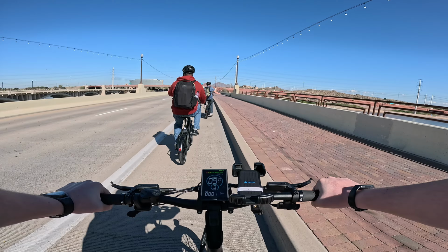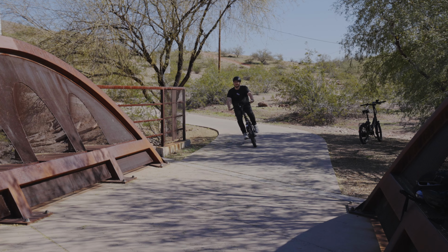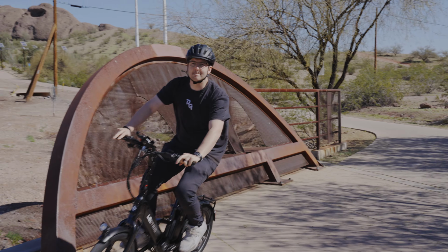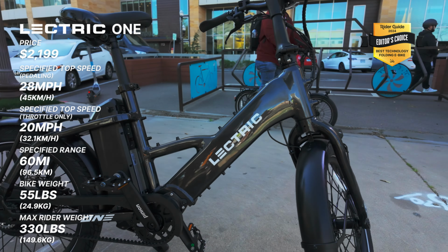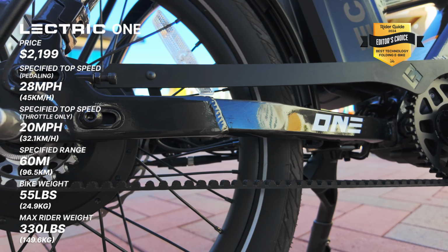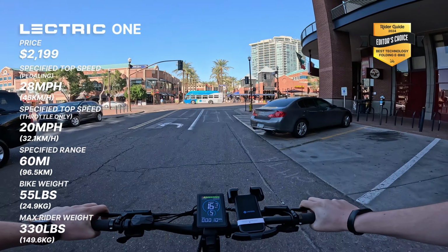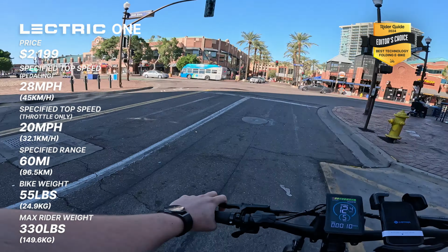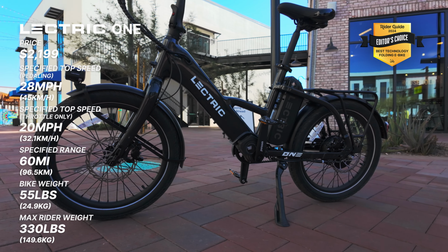Our next category is one for people who don't have a tight budget and want the most technology-rich folding e-bike on the market. Our pick for high-tech e-bike is the Lectric 1. Lectric really pulled out all the stops for this one, with a Pinion automatic shifting gearbox, a Gates carbon belt drive, 1300 watts of max power, a 14 amp hour battery, a color display, and high-end hydraulic disc brakes, all squeezed into a deceptively light and portable folding package.